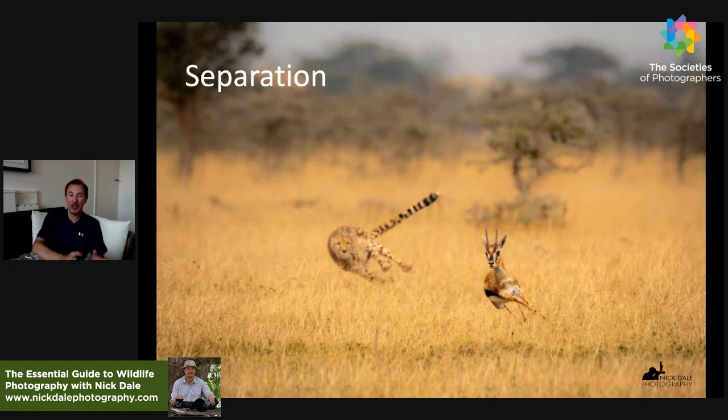It works at the moment, but if they were overlapping each other, then you'd probably just think, oh, well, yes, I see what he was trying to do. That didn't quite work. So that's really important. Check the frame, make sure there's separation, make sure there's no overlap. Sometimes it's obviously a bit difficult when you have multiple animals. Yes, you just have to do your best. But separation is good.